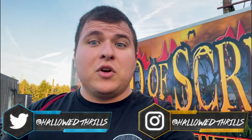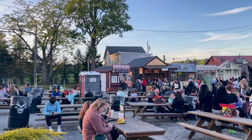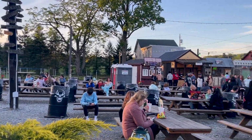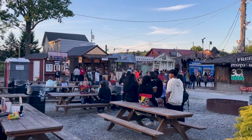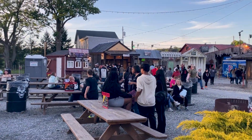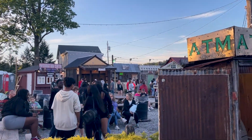But let's go check out the new additions to the entertainment area. So first thing I noticed was the ton of new seating that they have over here. I don't remember this being here last time. No, they had like a couple rows of park benches, but now they have a ton of these picnic tables here. But you may notice something over there that's brand new, so let's go take a closer look at that.